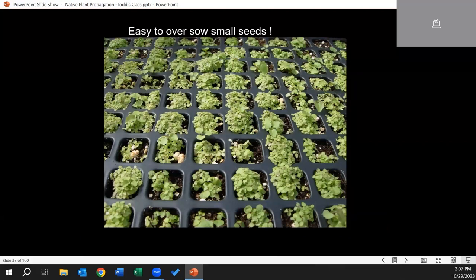I said I would show you what over-sowing looks like. Every single one of these is like 100 plants, and that's way, way, way over-sown. People get really ambitious even when they're told not to over-sow. It's really hard, and I do it all the time too. More chaff with your seed is going to help you not do this.